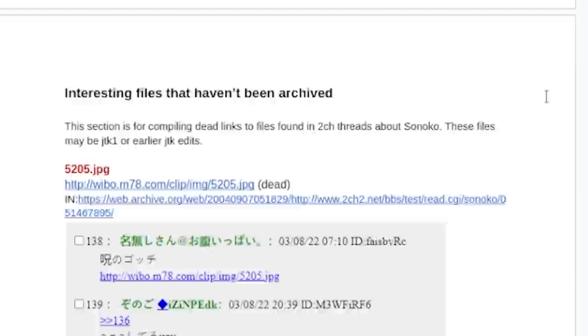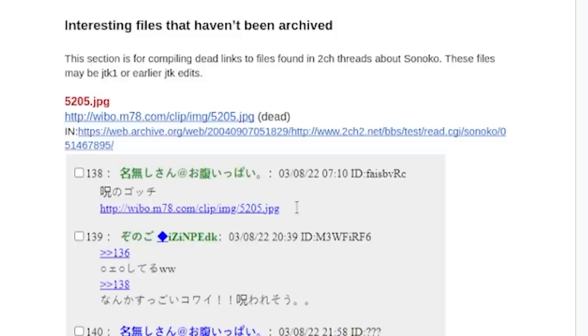Even archiving some of these things can be very difficult, because even if you find file images, like for instance, people are trying to find 5205.jpg, because these have never been archived, they are unfortunately lost to the end of time, okay? Unless these things have been archived by the Wayback Machine, finding any living link is just a tall order.